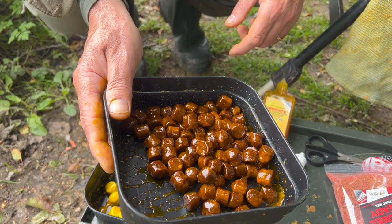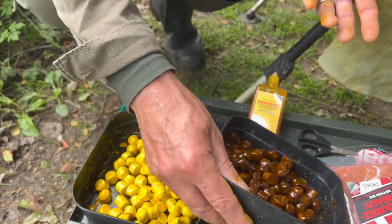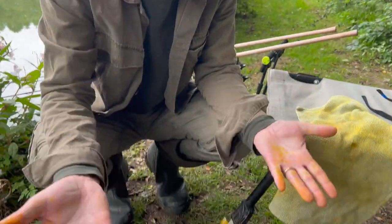But now they're absolutely sopping wet with the stuff. It's a nightmare for your fingers. I've already got it all over me. But it's worth it if you catch quick fish. Catch fish, that was a spoonerism. If you catch fish quickly, to me, it's worth it.